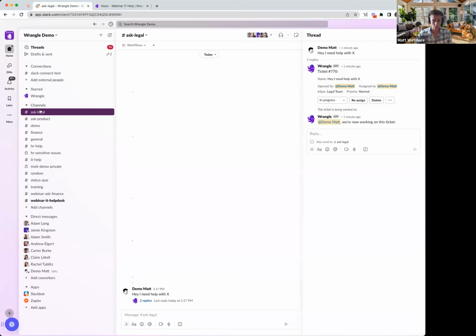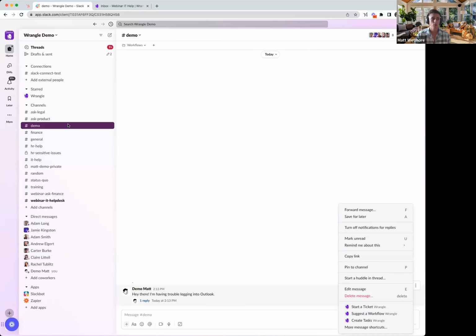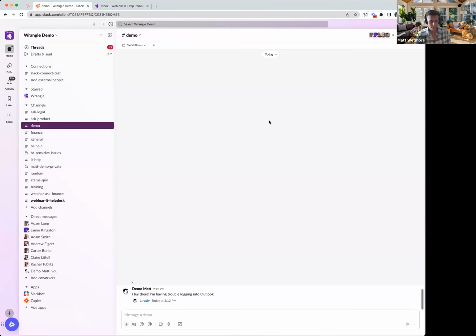So those are the few ways that you can create tickets as a user. Either directly through the app through Start a Ticket, we can turn messages into tickets manually here, or you can set up an Ask channel. There's also a quick command /ticket where you can pull up the new ticket interface as well. So those are tickets in a nutshell here in Slack.